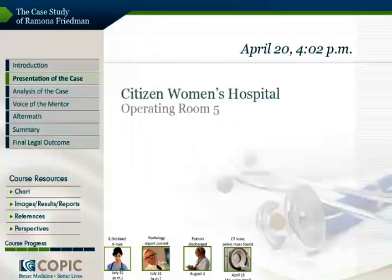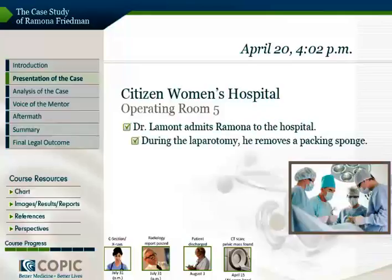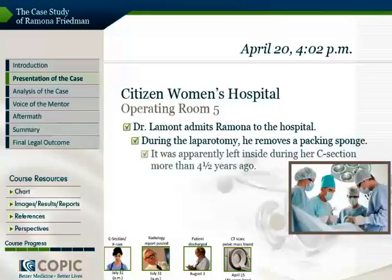A few days later, on April 20th, Dr. Lamont admits Ramona to the hospital. During the laparotomy, he removes a packing sponge, which was apparently left inside during her C-section more than 4.5 years ago.